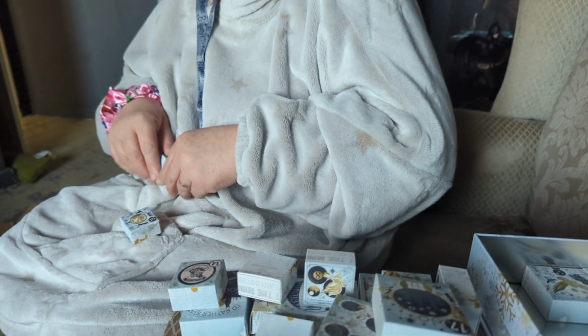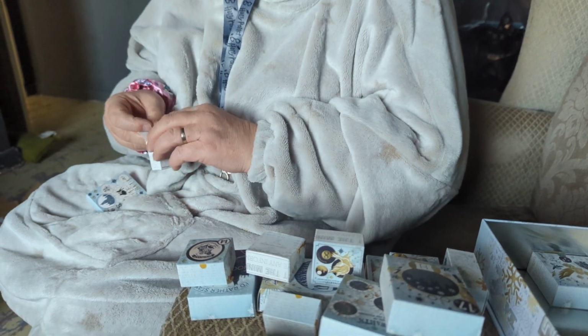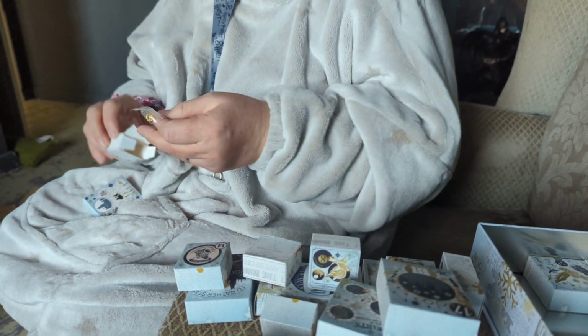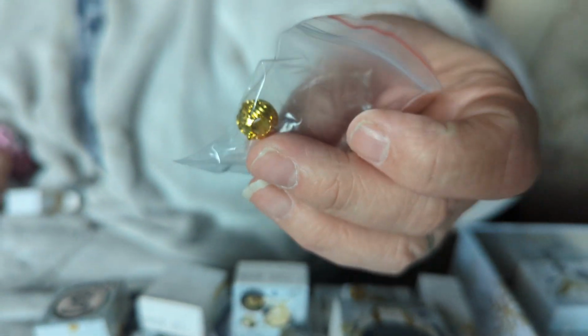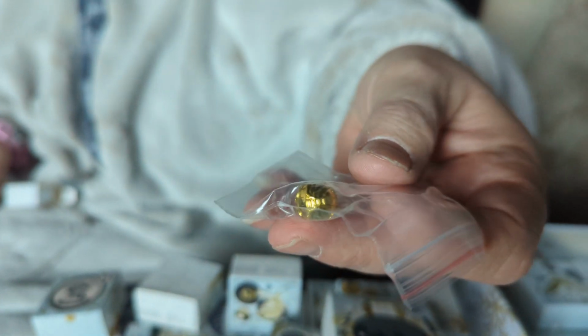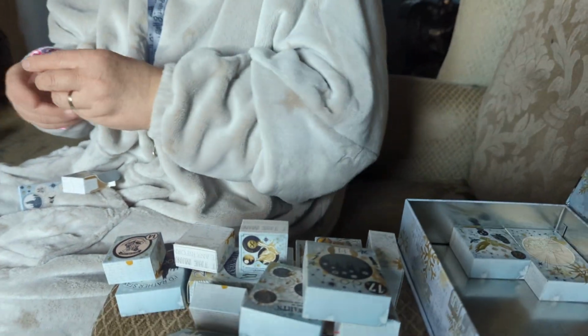Last one. Well, for today. Oh, we got a gold spacer in this one. Cool. Like a snitch. That's cool. I like that one. There you go. So that's day 21.